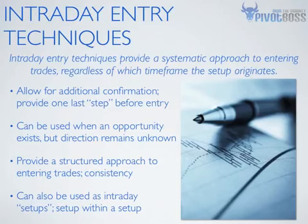These intraday techniques provide a systematic approach to entering trades, and that's an important adjective, a systematic approach. That's the whole goal behind all of these pro style entry techniques. They're systematic approaches to entering the market. It gives you a set of guidelines on how to enter the market. And if you can just follow those guidelines over and over and over again for every single entry you ever take in the rest of your trading career, you're going to do better.